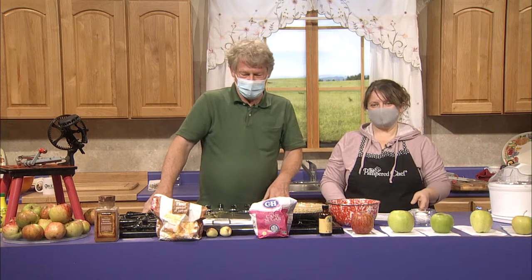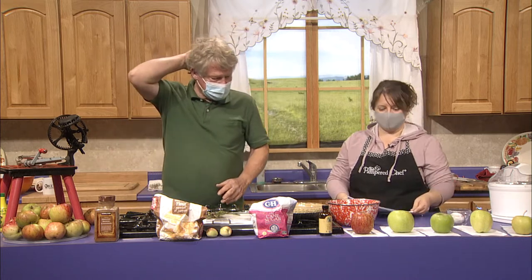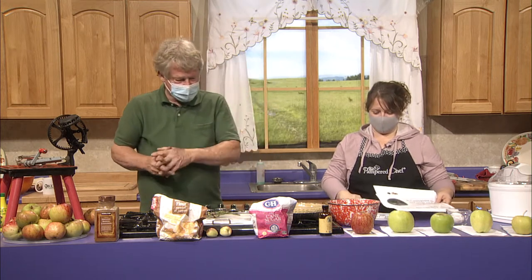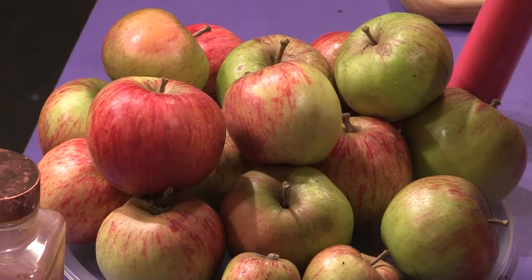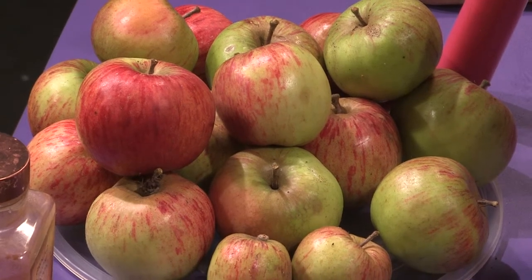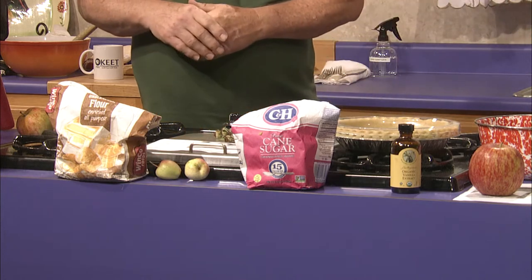We tried to come up with a recipe that would be very friendly for you to make at home, with minimum ingredients and minimum cost, hopefully. We came up with one from a kids' website, and it just calls for apples: 8 large apples, a third cup of sugar, 2 tablespoons of flour. Why would you add flour? Probably to help thicken it up, because sometimes they're real juicy. And some cinnamon, and we also have vanilla extract.